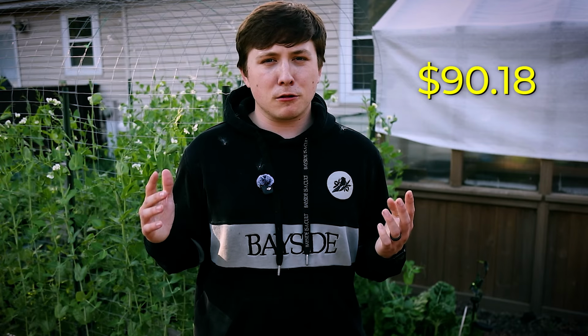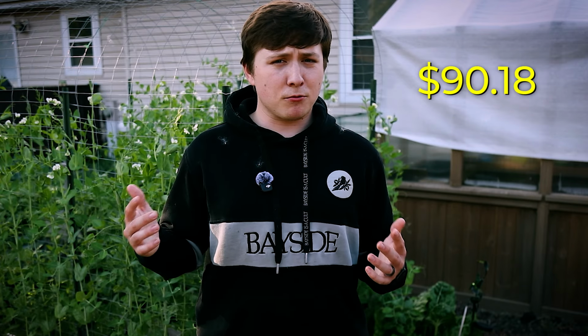$90.18 at the hardware store. Pretty sure this was for peat moss. Each one of those bags of peat moss is like 3 cubic feet of peat moss, I think, so it's a hefty amount every time. It's still, like I mentioned, 16 or 17 bucks, so it adds up really quickly when you only buy 4 or 5 bags. And then $73.27 at the hardware store.